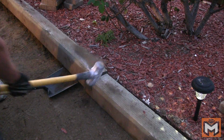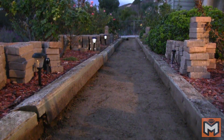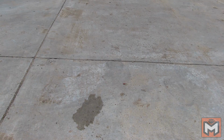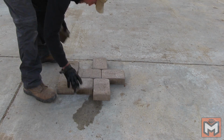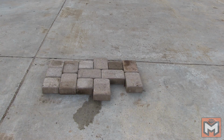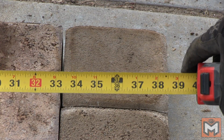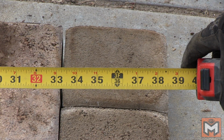The rain has died off for now, which gives me a little bit of time to bust out the landscape timbers on the one side before dark. And the reason why I'm doing this is because I laid out a test pattern with the pavers, and if I widen the walkway about 2 inches, it'll save me from having to make a ton of cuts down the road. It's a little bit of work on the front end, but it's going to save me a lot of waste and a lot of time cutting on the back end.